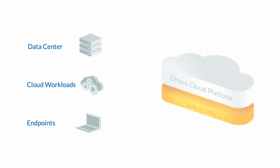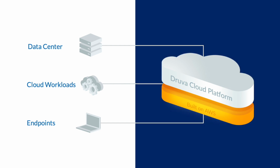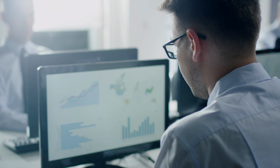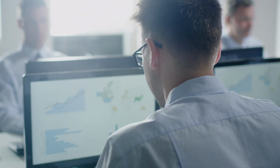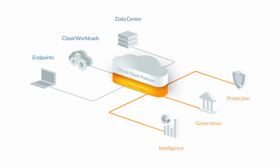The Druva Cloud Platform delivers data protection and management as a service at a fraction of the cost of on-premises infrastructure. The platform is a centralized repository of backup data from all your workloads, whether data center, cloud, or endpoints, stored securely in the cloud. Consolidate backup data from remote offices, the mobile workforce, as well as natively protect SaaS applications in the cloud.